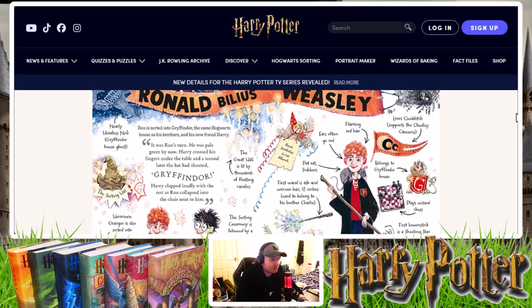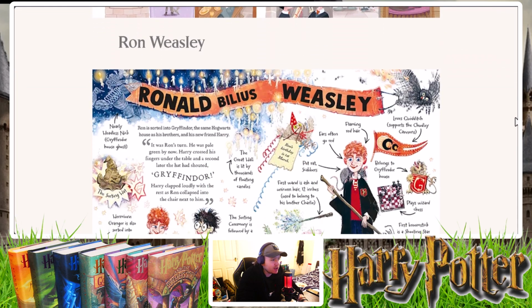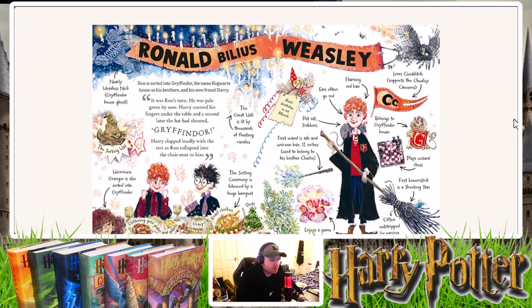So moving down here, we have Ron Weasley. Sorry, that title at the top of the page keeps popping up. It's annoying. So we have Ron Weasley, Ron Bilious Weasley. Ron is sorted into Gryffindor, the same Hogwarts house as his brothers and his new friend Harry. It was Ron's turn. He was pale green by now. Harry crossed his fingers under the table, and a second later, the hat had shouted Gryffindor. Harry clapped loudly with the rest as Ron collapsed.